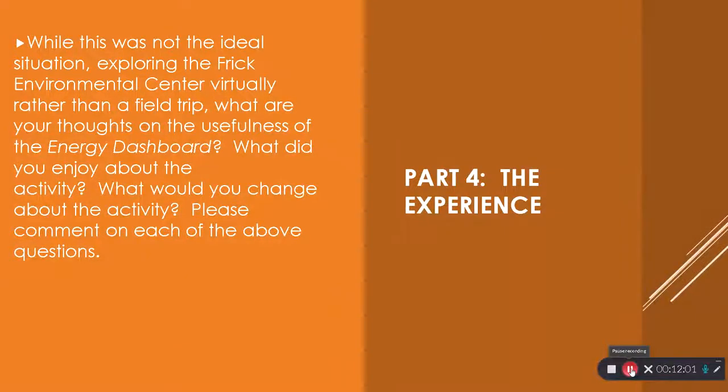And finally, the last part of the activity was their overall experience. What did they like? What did they not like? But most importantly, what did they learn? Did this activity accomplish its goal? Were they made more aware of the surroundings? Were they made more aware of sustainability? Was this lesson authentic? Was it meaningful and relevant to the student? Here are their responses.